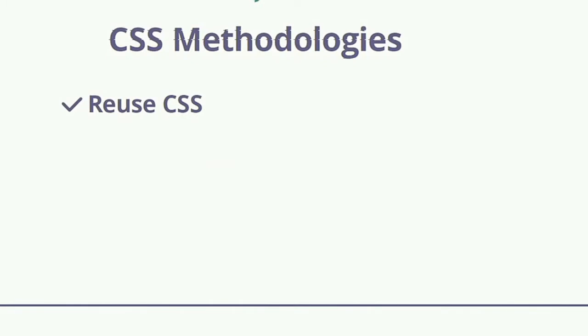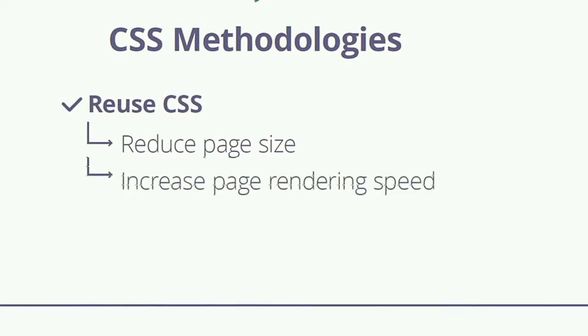And why are they important? Because you reuse your CSS. If you reuse your CSS, you reduce your page size, and you increase the page rendering speed, so it's faster.